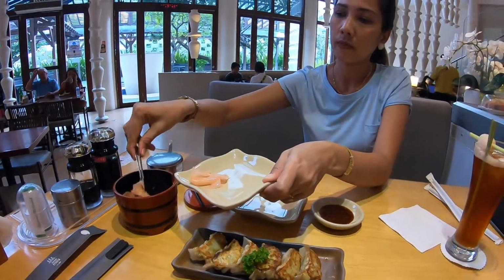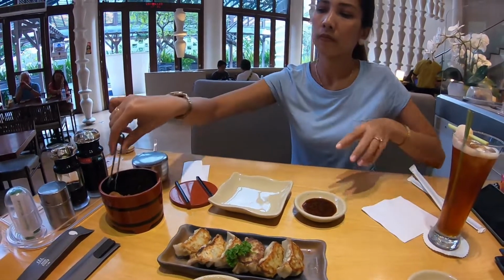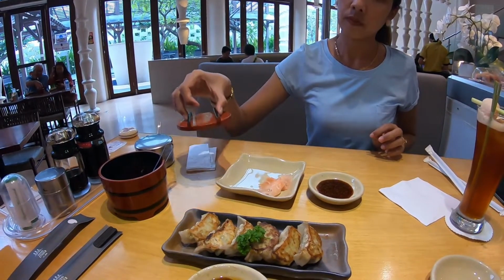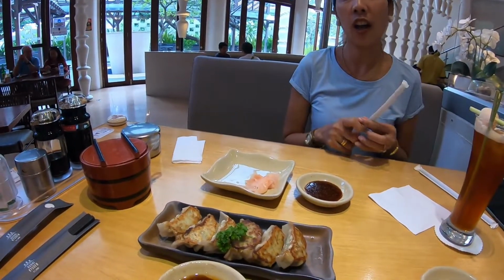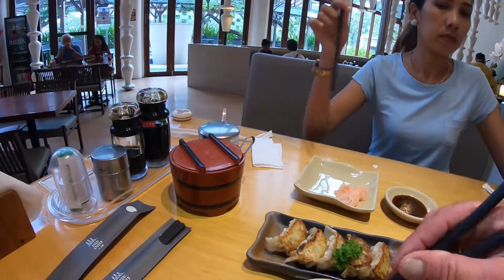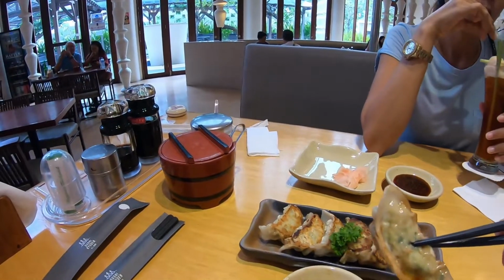The pickled ginger, it's really good. Anyway, Yelly's gonna try the, what are they? Gyozas? Gyoza. I'll try one, or a dumpling. I'm not real good with chopsticks. Anyway, try that out.